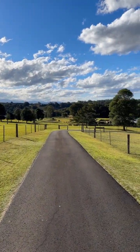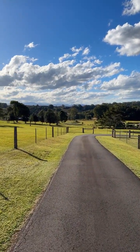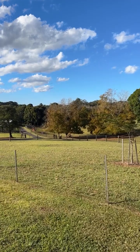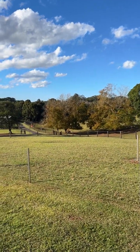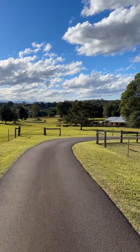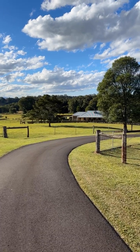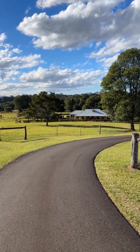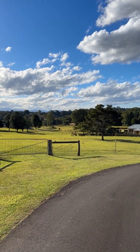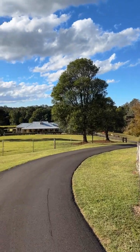Okay, so the property itself is fully fenced and actually has sheep wire fencing because they do have a variety of livestock here. They've got Highland cattle that you can see down there under the trees, and also some sheep. And then obviously the owners are very passionate horse riders. So the property is set up for that hobby with a dressage arena in front of the house and some round yards here. Got a cattle grid up here. There's also an enclosed show jumping area.